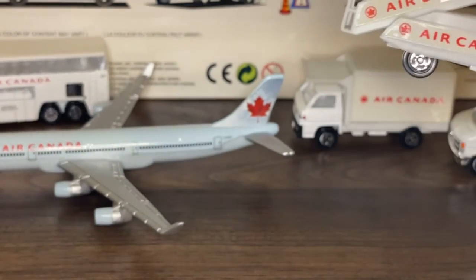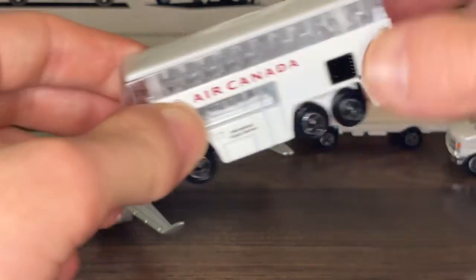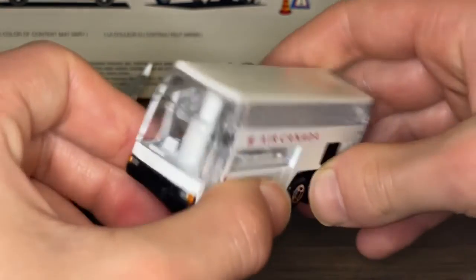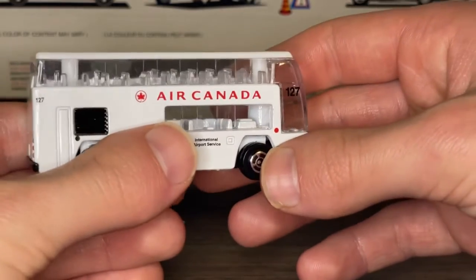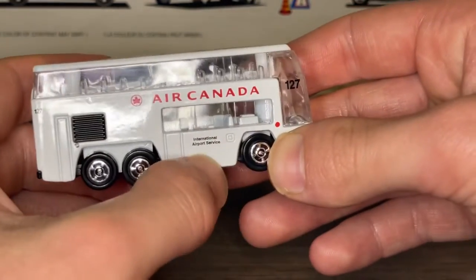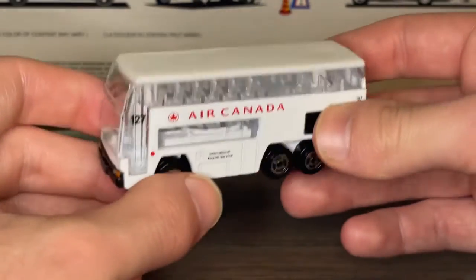The bus was not actually included on the box art image. I kind of forgot about it, but the bus wasn't included on it. It pretty much is all just white and has the Air Canada logo displayed on both sides as well, with the item number on this one being 127. And then all the other details on the bottom of the bus as well.